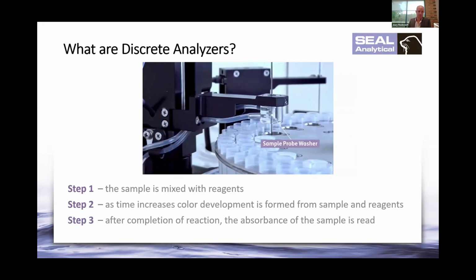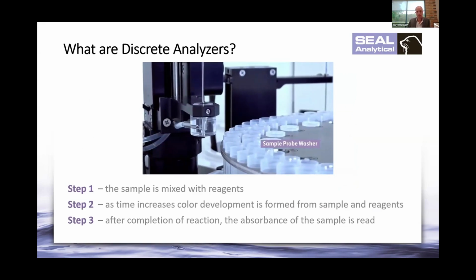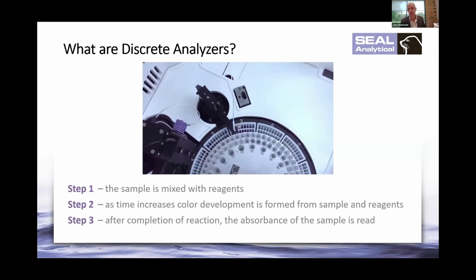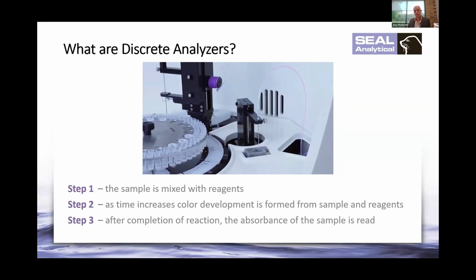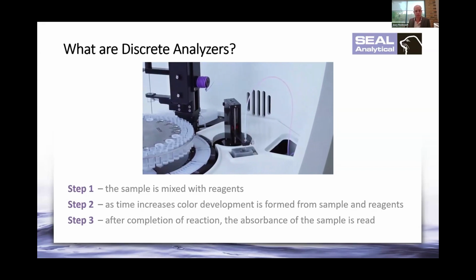After it does that, we're going to allow some time for incubation. So the sample and the reagent are going to sit in that well. That reaction ring is heated to about 40 degrees C. It's going to help catalyze the reaction as soon as that reaction time has come to a completion. Now that's preset depending on the method that we're running.